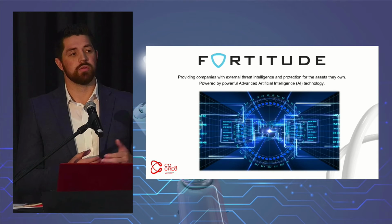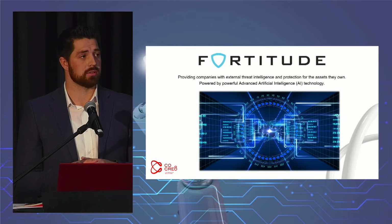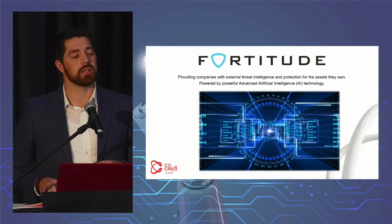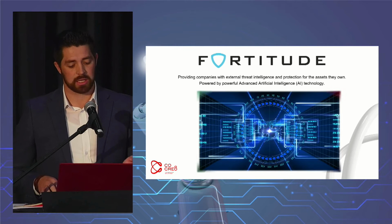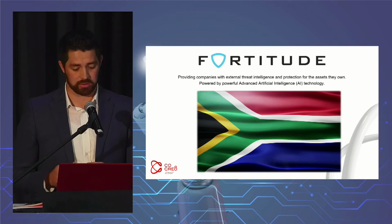Because you're trying to remove the human element out of the equation as much as possible, it also eliminates errors being introduced into the system on a day-to-day basis. And then the third thing, which is quite important for us and which is quite nice, is Fortitude is developed and resides locally in South Africa.